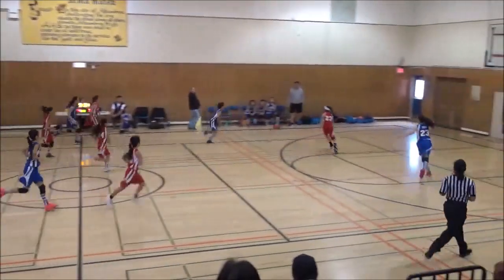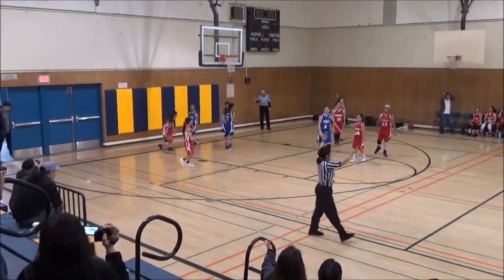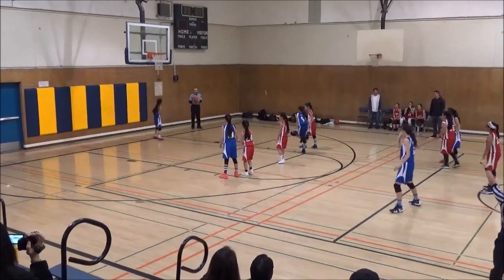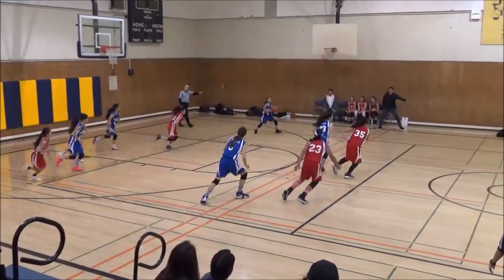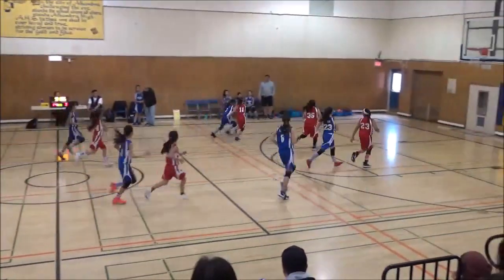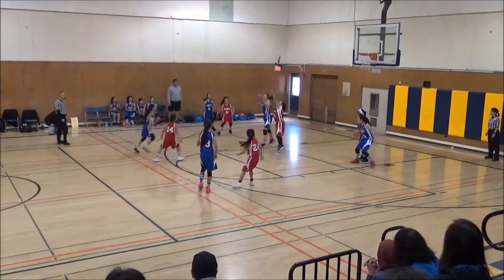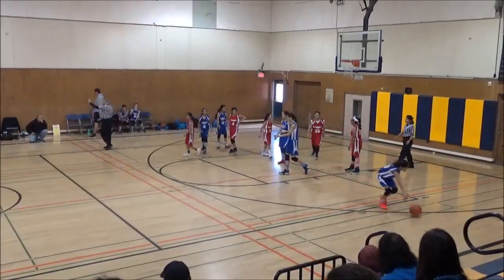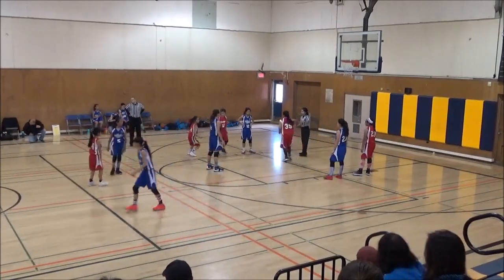Number 6 gets it. Long pass right to Dorina. Dorina dribbling. Oh, long pass to Taylor and out of bounds. Control, control. Over to number 5. 5 pushing out, guarded by Taylor. Good defense. In low to number 6. Nice move to the basket and foul by Kendall. Push from behind. And number 6 to the line.